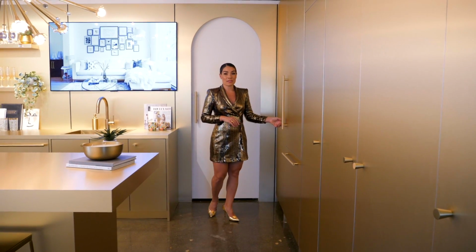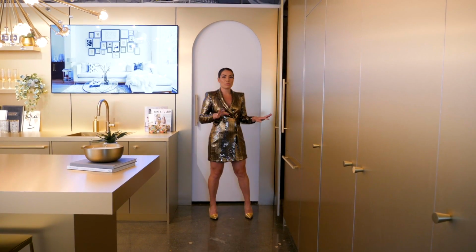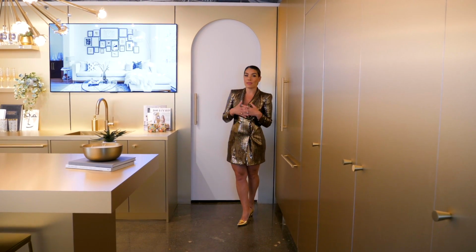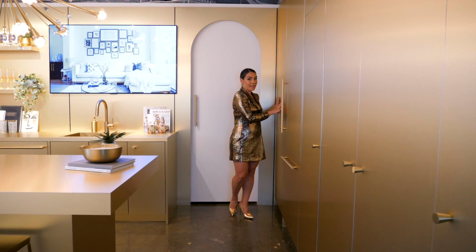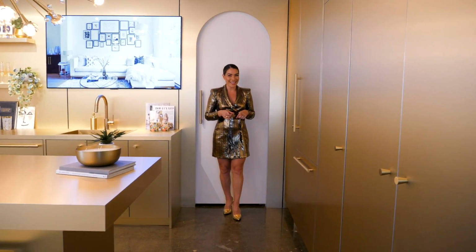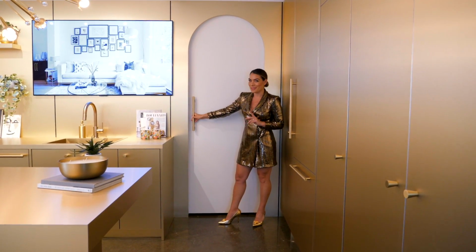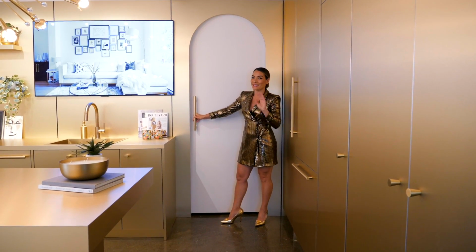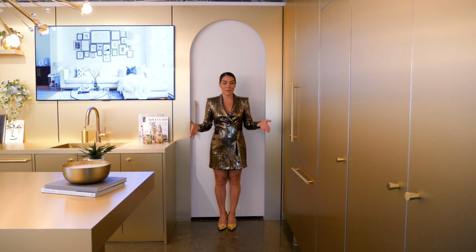Last but not least, we have our tech closet. Every office has a tech closet, and that's where you store all of your servers, all your components, everything that you need for your office to operate. So we've got that here. And then behind me, you are familiar with this. You've already seen the palm room, which I'm really not gonna show you today. You'll see it again in a later reveal in another video, but this has a brand new shape.